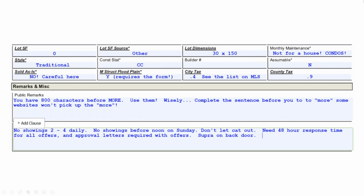Here's your monthly maintenance fee. It is not for houses, strictly for condos. That's where you're going to put your condo fee. Be very careful about what you put here. If you put a Y there for yes, a lot of agents are going to pass over showing your property.